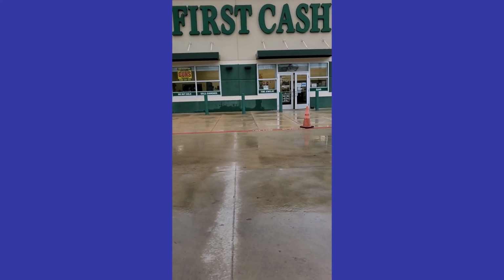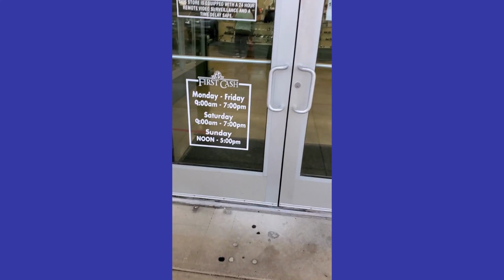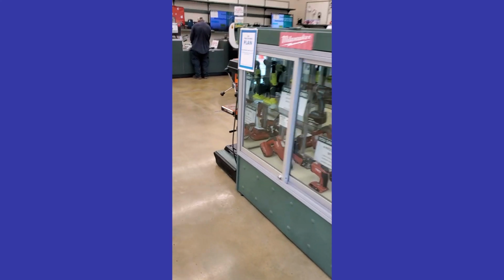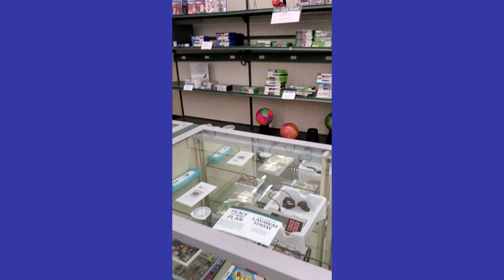Alright, here's my next stop. First Cash Pawn. I found some stuff here before. Let's see if I can find anything here today. The games are usually in the back, towards the right end of the store. So I'll record up to there and then show you a glimpse, and then I'll stop recording. Here's just a section of the entrance. Hello. And then the games are over there. Oh, they got 2 arcades. Here's some of the games. Let's go see.